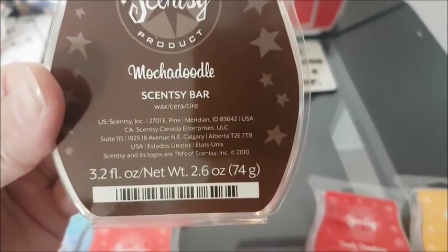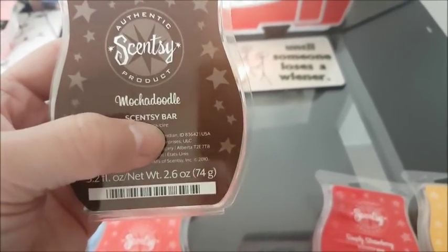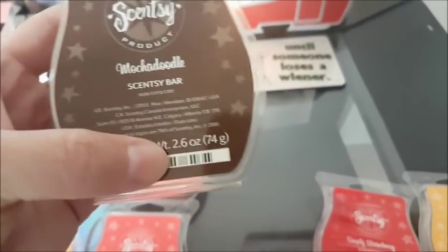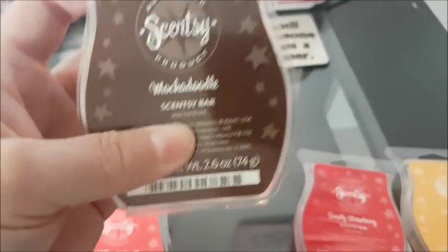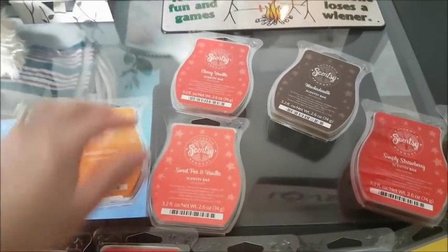Like this one here is a fall scent. It's called Mocha Doodle. And it smells a lot like a cafe mocha. So it's a coffee smell. And it's really warm and really delicious. And I enjoy this. It's not my favorite, but I do enjoy it a lot. Well, how can I pick? Oh, these are kind of all my favorite Scentsy warmer scents.